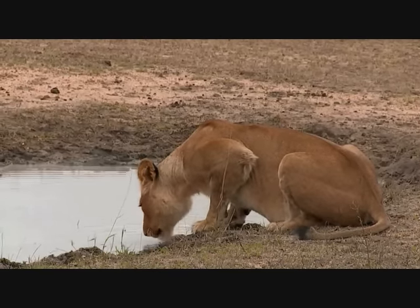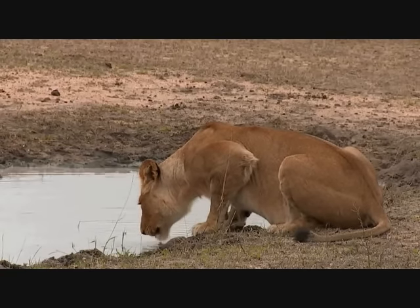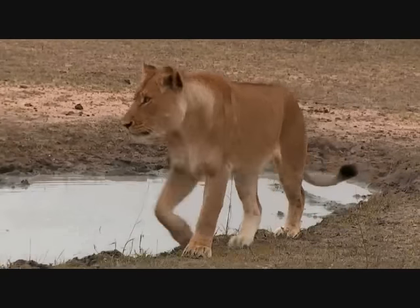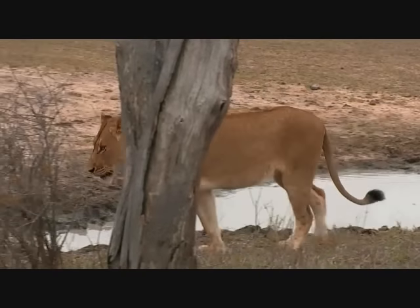This is very interesting. Now before I say for certain that these are the Nkuhuma lionesses, I will just say that I haven't had a good chance to look at them. I have just been going off the judgment of the other guides.